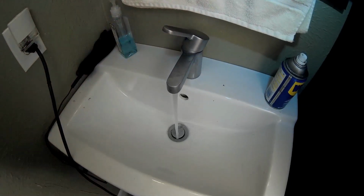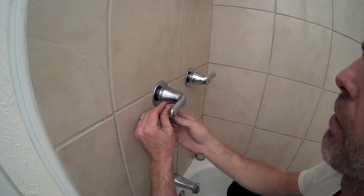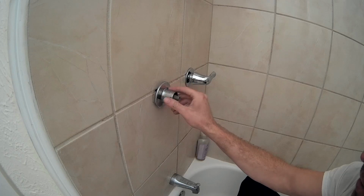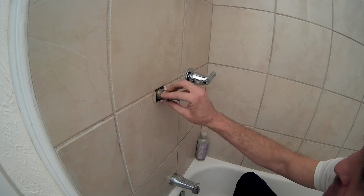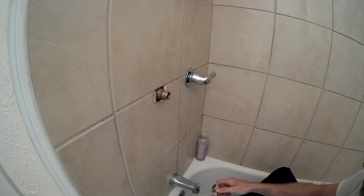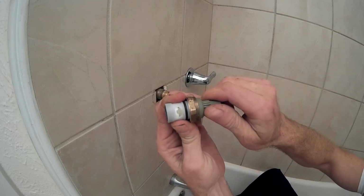This is the hot water going to everywhere. Hot water is cut off. Now let's go ahead and remove this handle. You just take it out like this. Alright, so I'm gonna just remove this thing over here. That's basically the valve. You can see how it opens and closes.